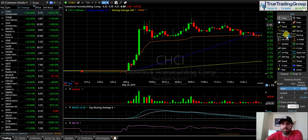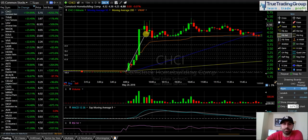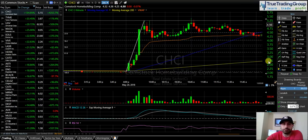What I want you to notice is that the 38.2 Fibonacci retracement level was lining up perfectly right here at VWAP. You can see this support level that was holding here at the 38.2, as VWAP and the 38.2 converge on the same price point right around this $4 area. Once I saw this support starting to kick in, starting to hold, I actually got long CHCI right when I saw this little pop in volume. I got long right here at $4.56.